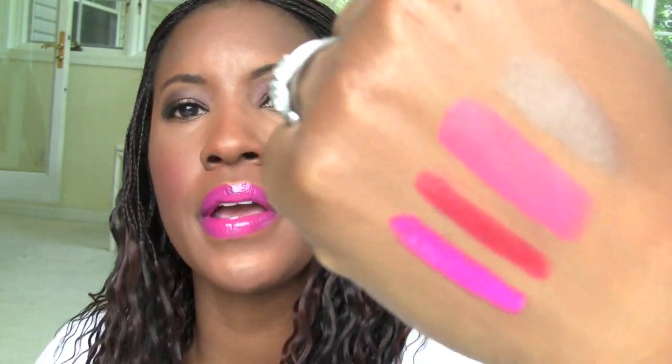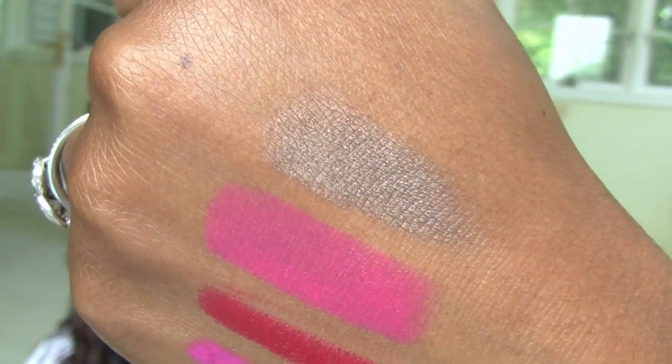So I'll go ahead and swatch that for you. It's the only one that's sparkly. The rest of them are not. And it's just a really nice eye base. Can you hear that? I can't wait to edit this and see if you can hear them yelling and jumping in the pool. But that's the color right there on top.